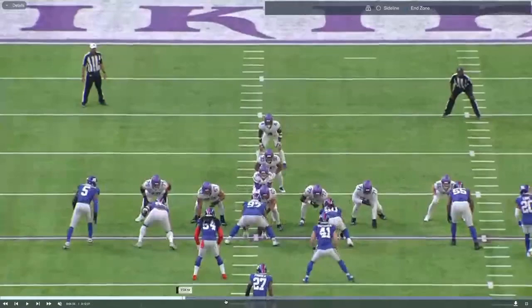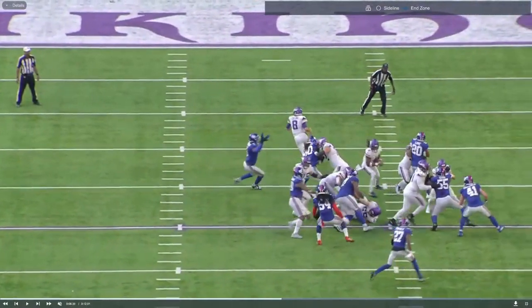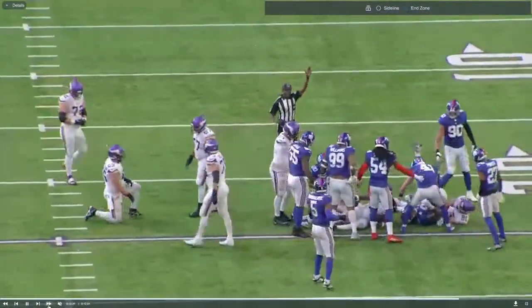Julian Love, too, man. Love to see Love just fill and take out C.J. Ham from this play and force all of these other rallying and pursuit defenders to make the tackle on Dalvin Cook. This is a really good drive from the Giants, really good at a key time too. So then you're going to get a 2nd and 10.